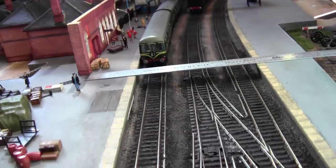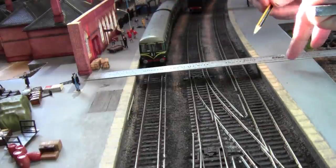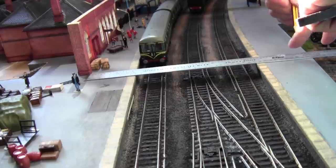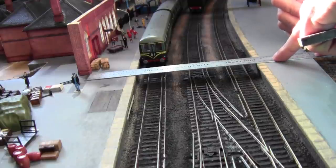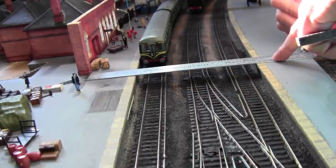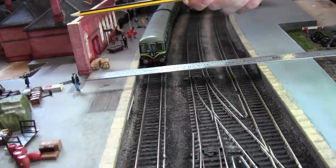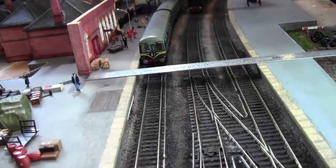And the same goes for this side of the station as well, so I've put the rule up against that and it looks square to the tracks. That's all I can do it by, and I'll just put a little tiny mark here for the column to start there, and hopefully that should be the same length as this station building here, so we'll check that.